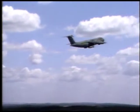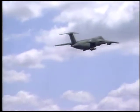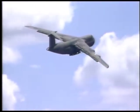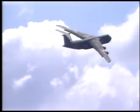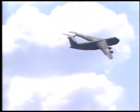C-5A Galaxy showed off her majesty as she took off into the skies above her home base. This great plane and others like her fly out of Westover. Jim Gallup has been flying the C-5 for 3 years. In this airplane, you're sitting 35 feet above the ground, just in the cockpit. The tail of the aircraft is 65 feet above ground level.